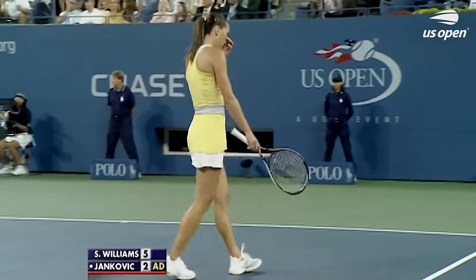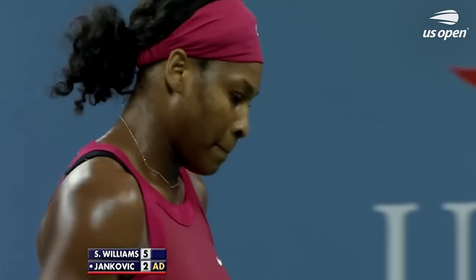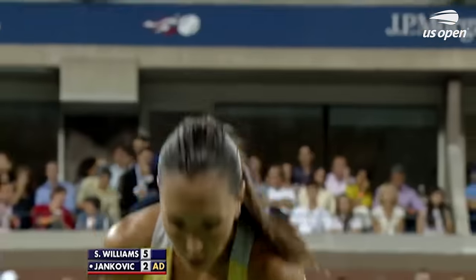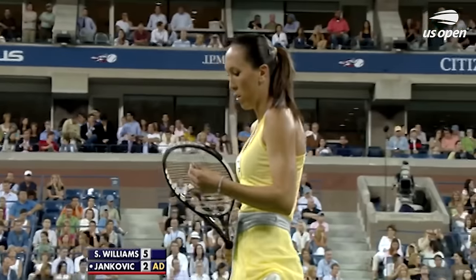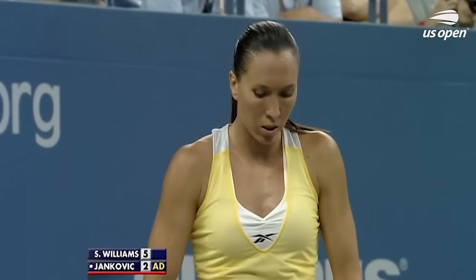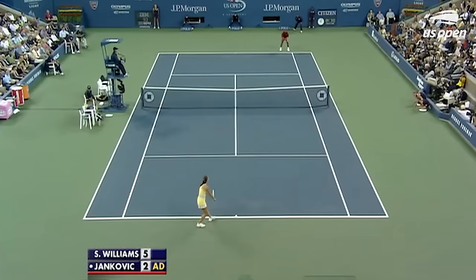The forehand. Jankovic came forward. That helped her cause, got Serena's attention. And again, a game point. I don't think Serena realized how far behind the baseline she was hitting that passing shot. She's so used to sitting right on top of that baseline. She didn't make the adjustment when she was 7 or 8 feet behind it.